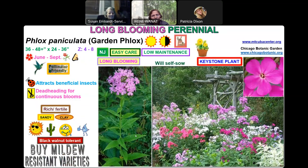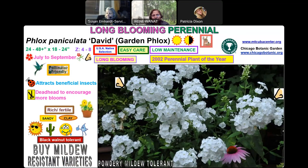This is another keystone plant. This is phlox, our garden phlox. It comes in various colors, but it's hard to find the species, and they do tend to have mildew problems. However, 'David', which was perennial of the year in 2002, is mildew resistant, and it has blooms that are as big as hydrangeas, really, really big, and have a vanilla scent. And if you deadhead, you will have more blooms coming.